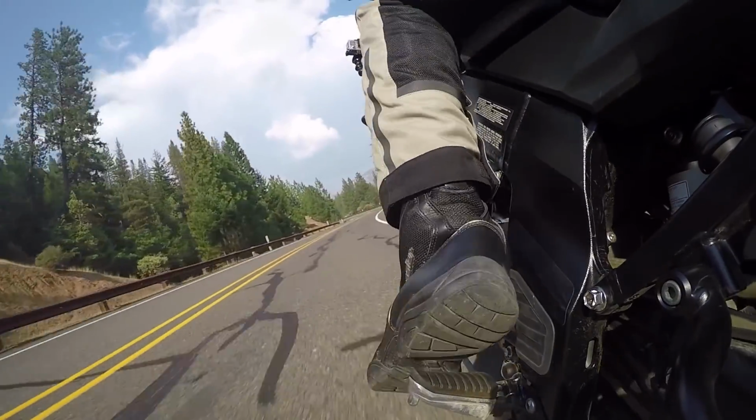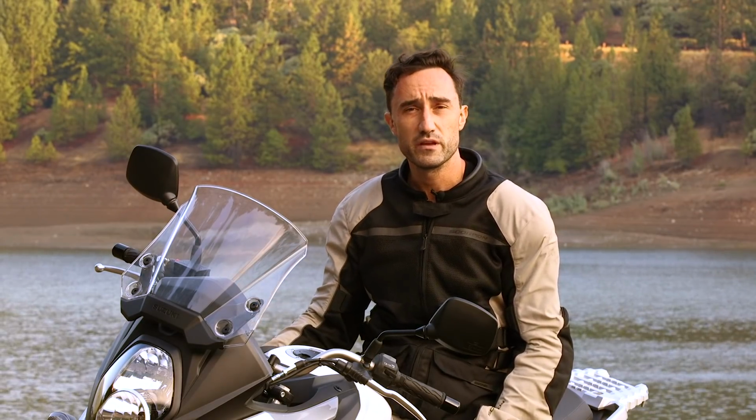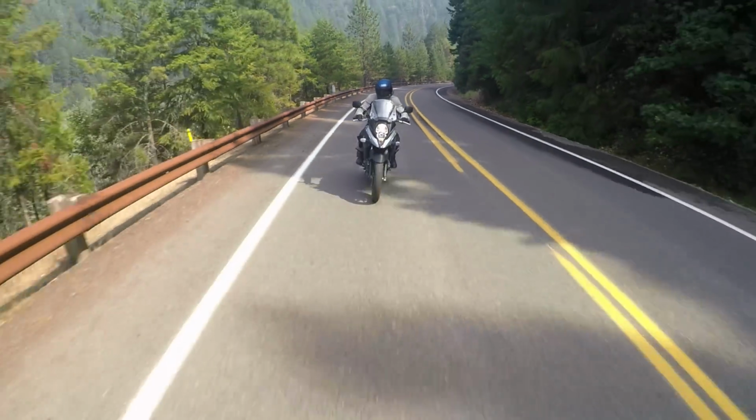And you know, when you're cruising at 65 miles per hour on the freeway, this thing's holding steady at 5,000 RPM anyway, so it's a really smooth motorcycle for longer stints.